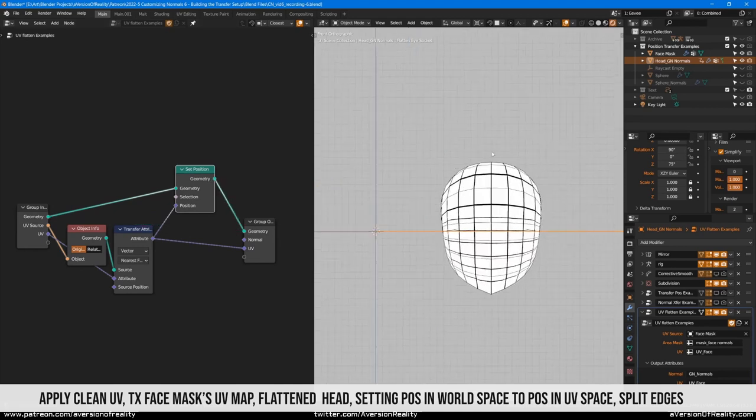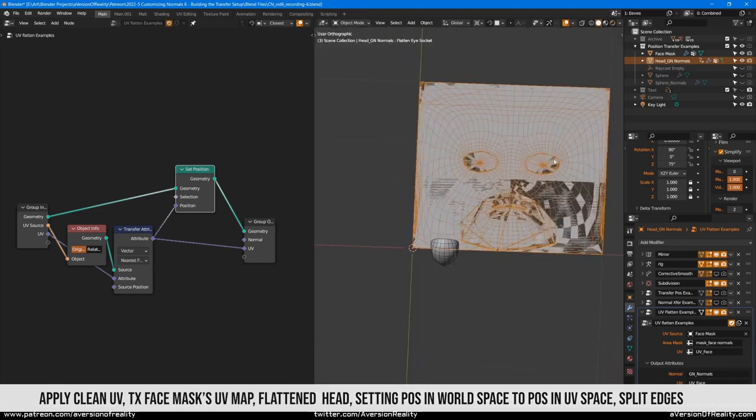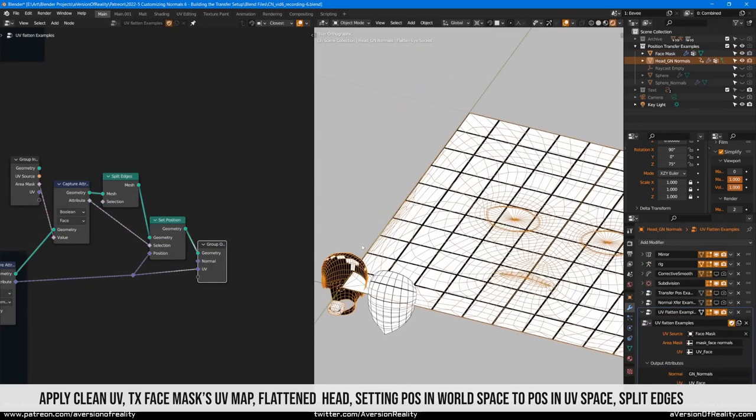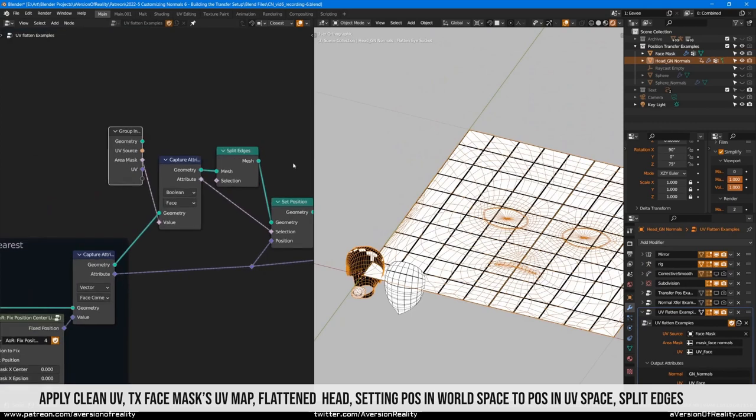Flattening to a UV map is merely setting its position in world space to be its position in UV space. Then it is necessary to split edges to have the flattened head not look like a mess and not connected to the real head.